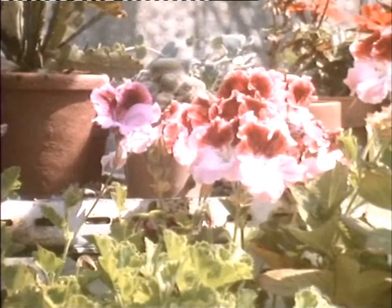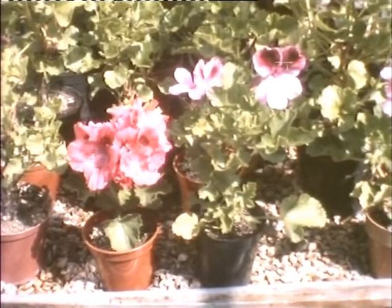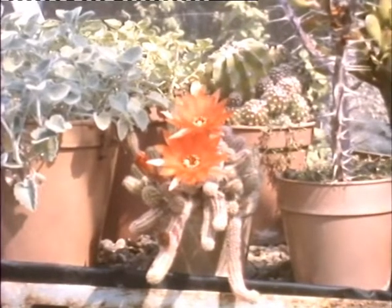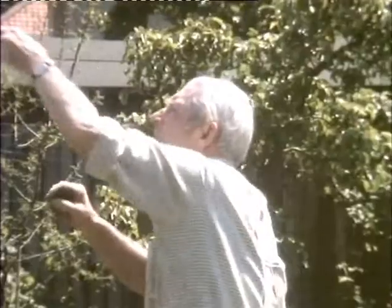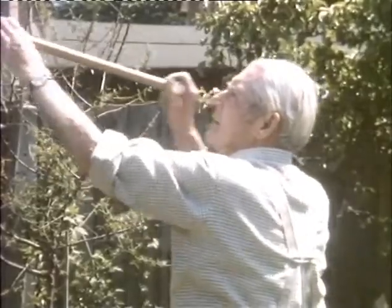Now, although the spring flowers are flourishing under glass, they can't be taken for granted. A sudden hot spell of sunshine can cause scorching, so a coating of summer cloud is applied onto the glass. This will deflect some of the sun's rays and hence keep the greenhouse cooler than it would otherwise have been.